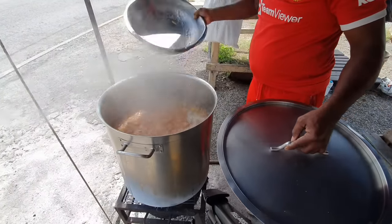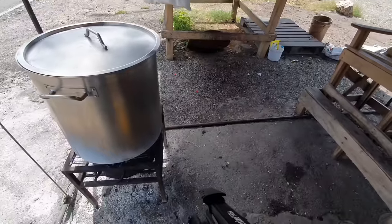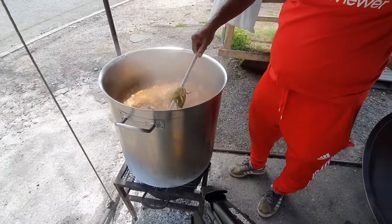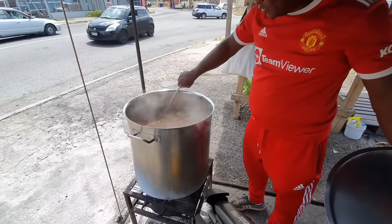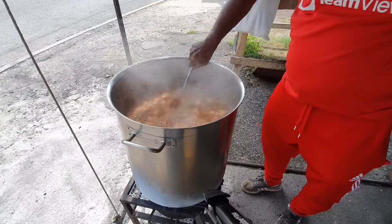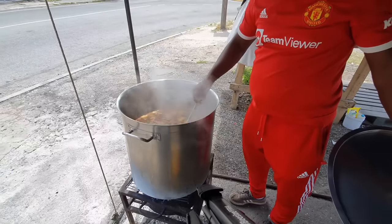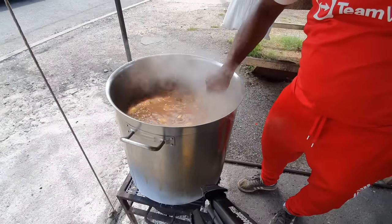Yellow yam add to the soup, but you know. Yes. More body. See all the bread food them now disappear. Everything boil out now and thick up the soup. Oh, so the bread food actually adds to the body of the soup itself. Give the texture. Yes. And you know that easy to cook, so when you add that in first, the bread food and the dasheen boil out and thick up the soup.